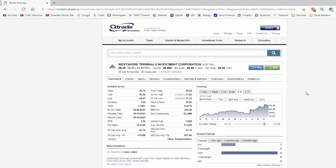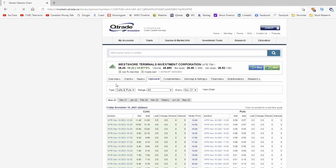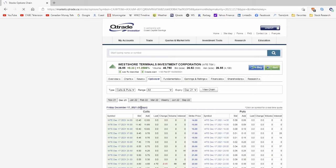So here we are in my QTrade account. We've got West Shore terminals all queued up, and we are going to go to the options tab, which is only enabled when I applied to be able to do options, and I had to get a margin account and so on. And here we have the options chains, and they're organized by expiry date. So here you have the monthly expiry, which is November 19th. That is 22 days out, so that's a little bit short. So I'm going to flip us to December 17th, so that's 50 days out.